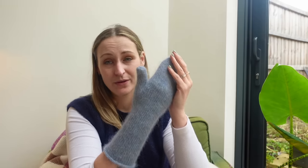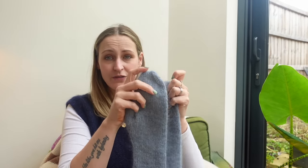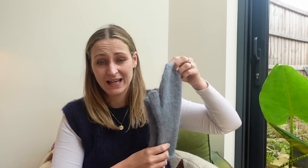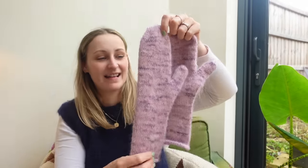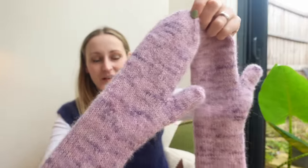And I knit them up so quickly. I think I did the entire pair over 2 days maximum, probably even less. I can just work on them while I'm watching the telly. I worked on them whilst listening to an audiobook at the weekend. And I have a second pair. And I think these ones are my favourite so far. These ones are just gorgeous.